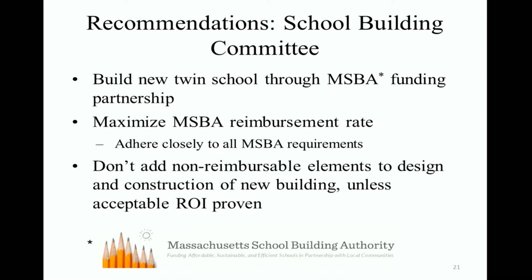So this one's pretty much going to go, because we'll already be done with it. Well, the don't add non-reimbursable elements to design might be something we might want to keep. I don't know. When's that design going to be done, Jason? We're supposed to be at 75% design with the reimbursement rate from the MSBA, with relatively strong confidence of what the final number will be, on or around August 30th. This month? August 30th of this year. Sorry, thank you. Okay, great.